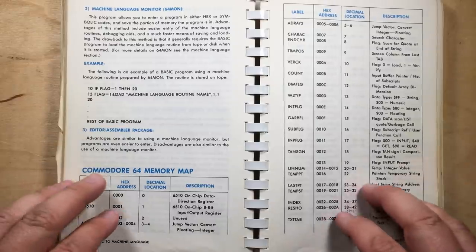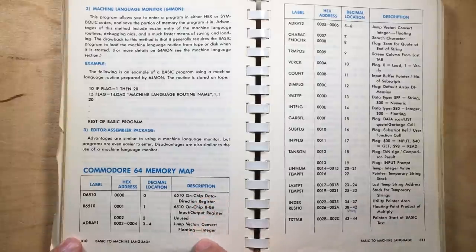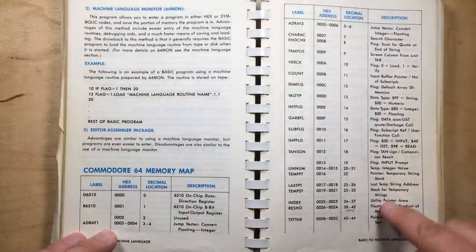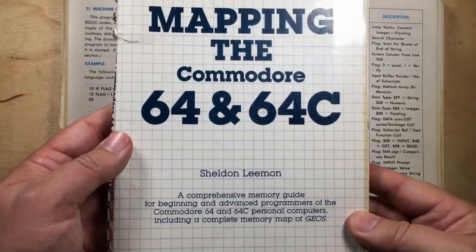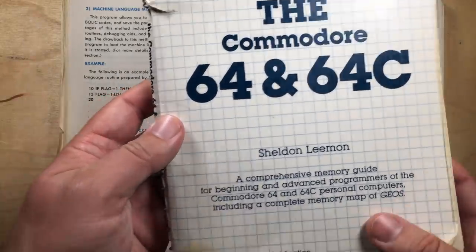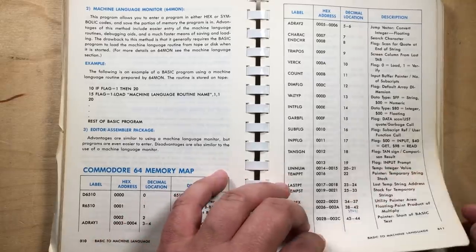Another huge thing is this Commodore 64 memory map. This is packed full of useful information. Now, if you need more detail, then that's where a book like Mapping the Commodore 64 really comes in. But short of that, this was still excellent.